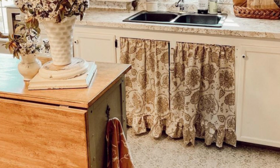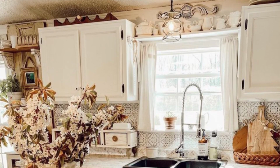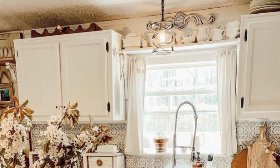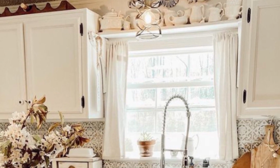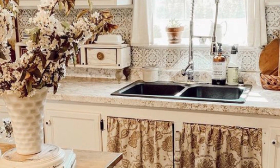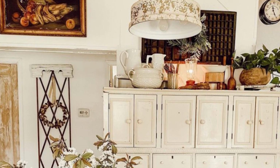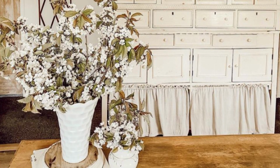Fill your house with French flowers. Create a focal point with a classic range kitchen.